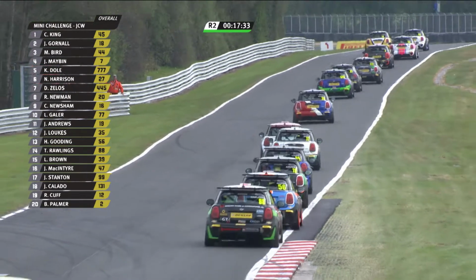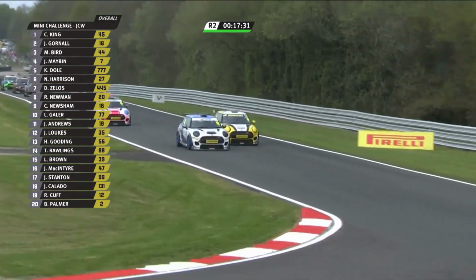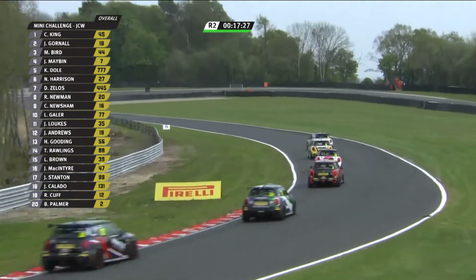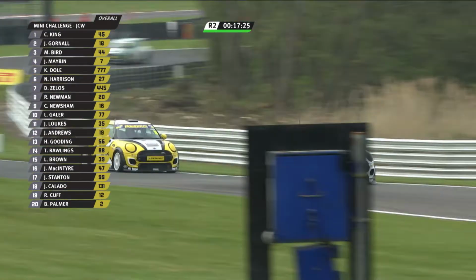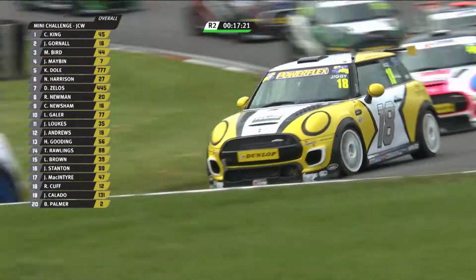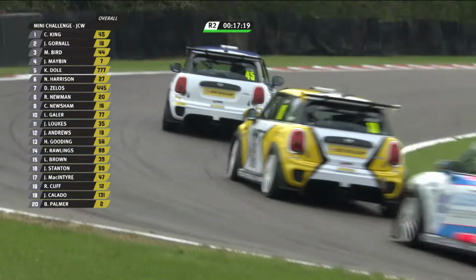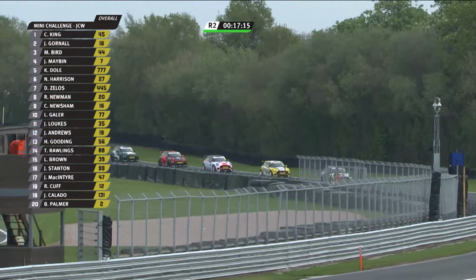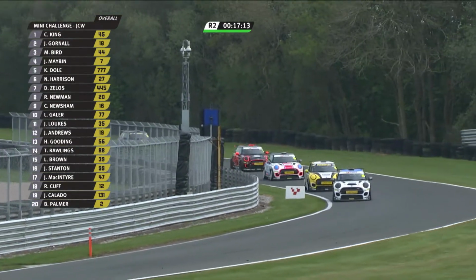He's up the inside down towards Lakeside Corner. It's brave and risky to run side by side through here though, and James, who knows that he's going to be a championship contender this year, I think that much is evident immediately, realises that he will probably have a safer opportunity to make that move stick a bit later on, and decides against sticking the nose fully up the inside through the fastest corner on the circuit. So Callum King still leads, Max Bird still in third place.